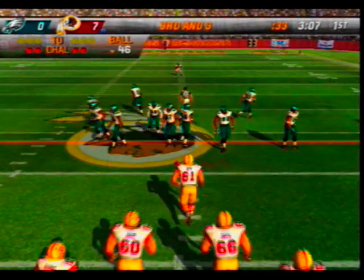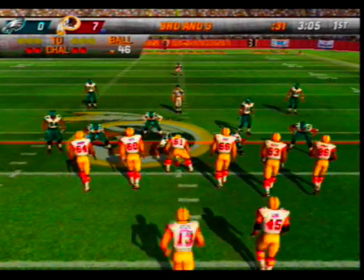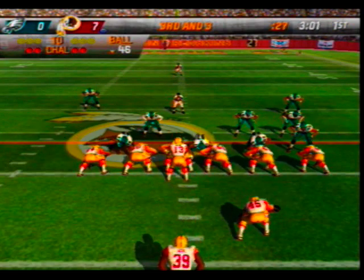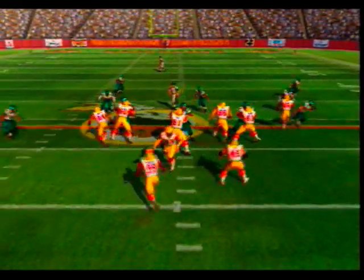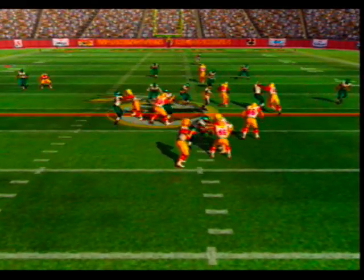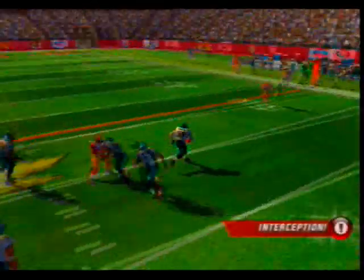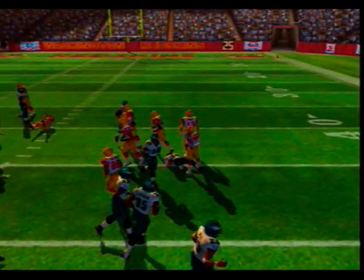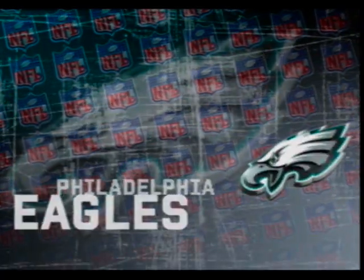Third and 3. Ball on the 46-yard line. Hey, let's go. Hand off to the tailback, setting up play action. Throws it. The pass is picked off. Heavy pressure on the quarterback, and they force the interception.